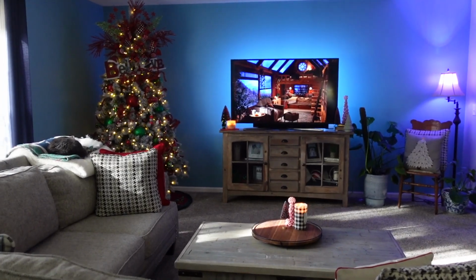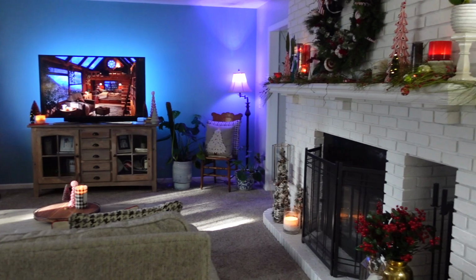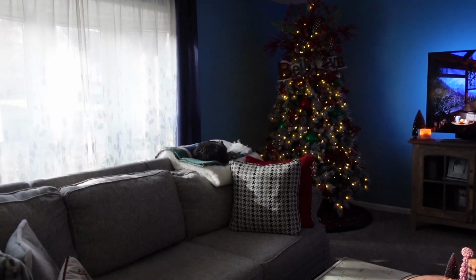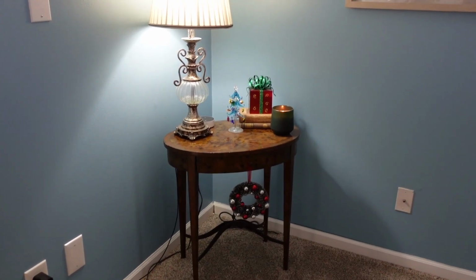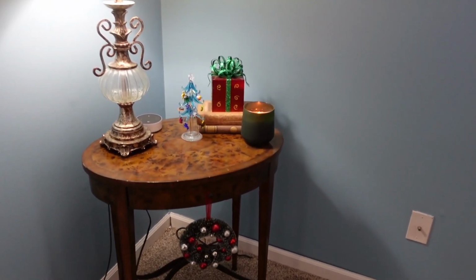All right, you guys, so here's an overview of the living room. Rory even decided to be part of the decor today. But let's just start over here in the corner. I have this little table that I inherited from my grandmother that I think was actually my great-grandmother's. And I love this. It's so beautiful.